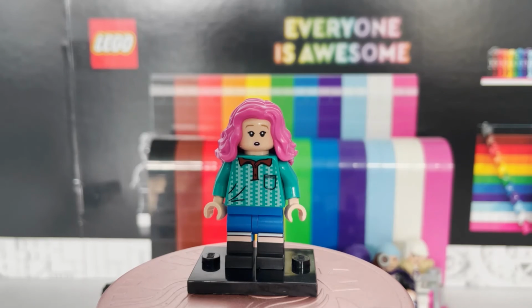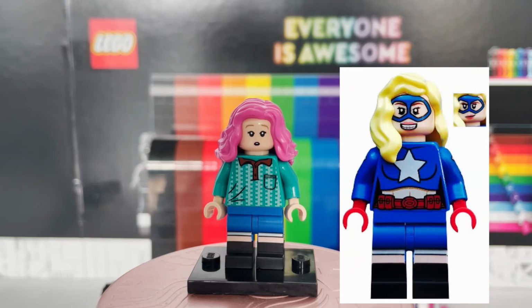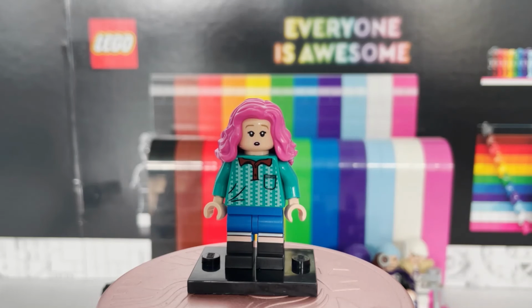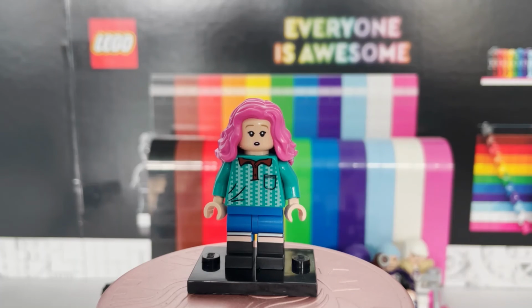Otherwise, she has a nice green torso that I gave her from Ron Weasley, a nice leg piece from Stargirl as well, and of course the face paint belongs to Luna Lovegood. I would say this character is pretty well made, like the Hero Academia one. And yeah, I just wanted to represent Kuroko no Basuke for a bit because that show is really nice and I really want to give some attention to it even though it's kind of ended. And yeah, if you all want to watch it, search it up on Google.